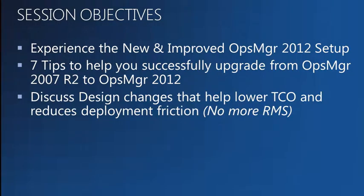So one, you guys gave us a lot of feedback from the Ops Manager 2007 R2 release on improving the setup experience. You told us that setup in general was pretty tough. In particular, SQL Reporting Services and Ops Manager reporting services setup was really hard. So we've taken your feedback. We've improved that experience, and I wanted to take a couple of moments to demo the new setup experience and how we've made it a lot better.